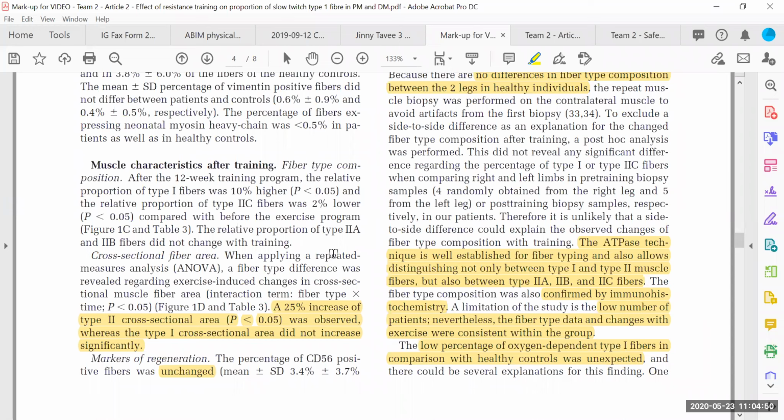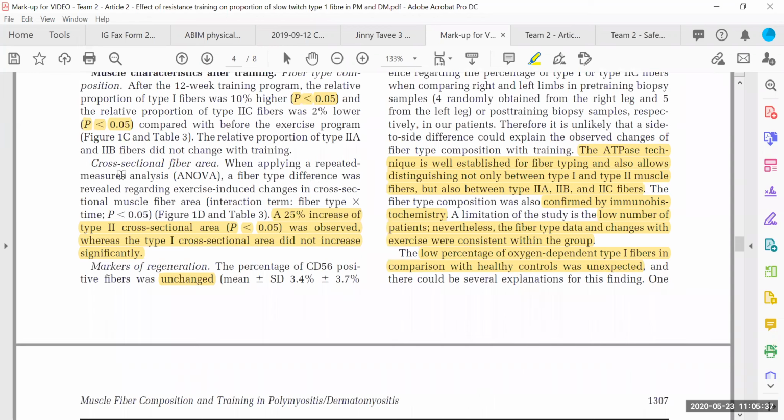So the fiber type of type 1, the relative proportion was significantly higher, right? And the type 2C fibers were significantly lower compared with before exercise. But the relative proportion of the type 2A and 2B fibers weren't really affected with training. Now, do you remember what I said about the type 2C fibers, that they were intermediate fibers that could really grow up to become type 1 or fully fledged type 2 fibers? So maybe this is what's happening, that they're going down that pathway.